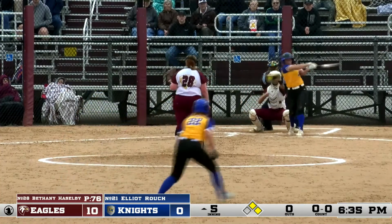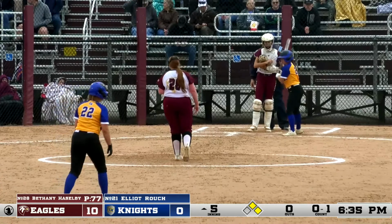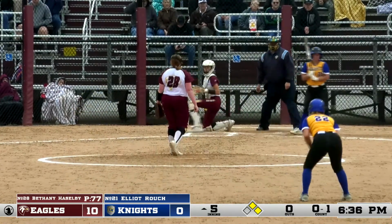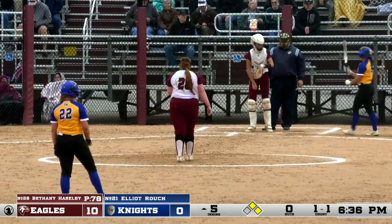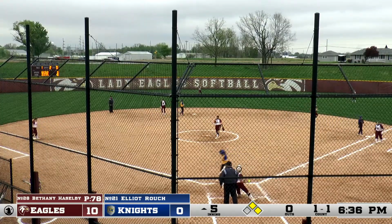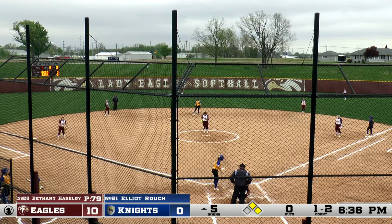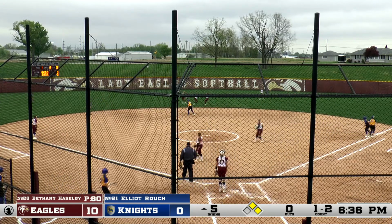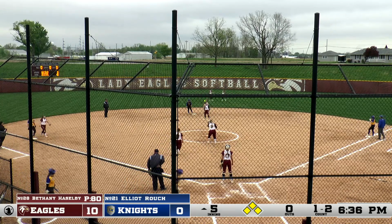Columbia City still looking for the first out of the inning. Swing and a miss for strike 1, 0-1. Second pitch. Outside for ball, and count 1-1. Third pitch. Fouled outside of the field of play. And count now 1-2. And number 21, Elliot Rauch, in danger of being struck out. That one knocked fly center field and drops. And nobody covers second. And now bases are loaded for the East Noble Lady Knights.